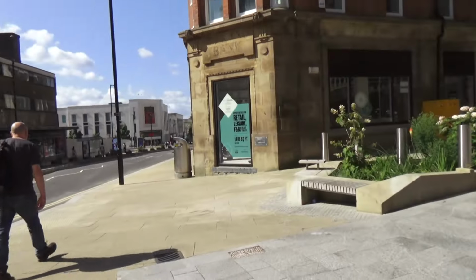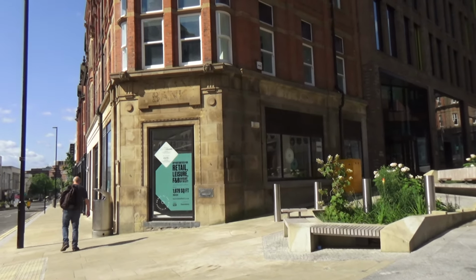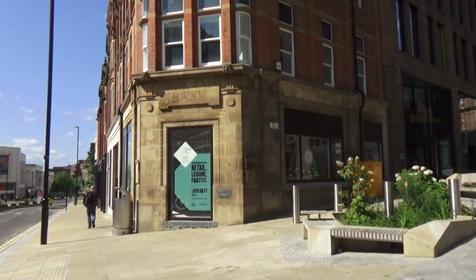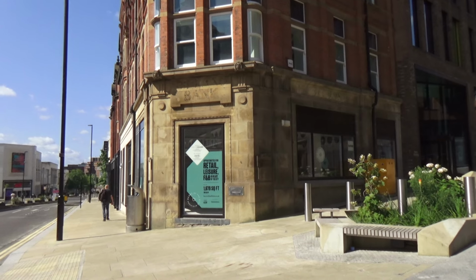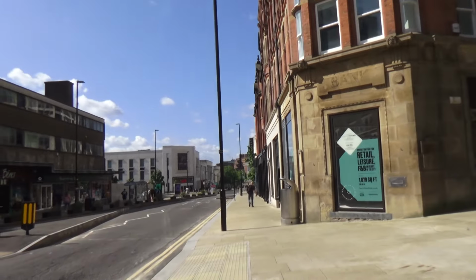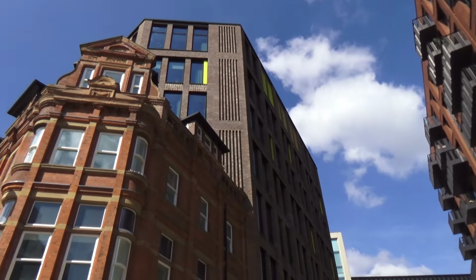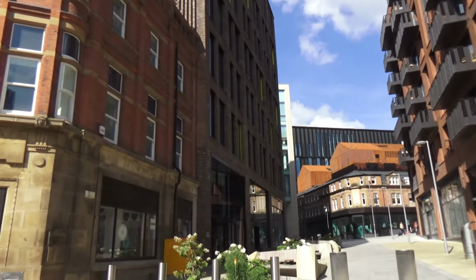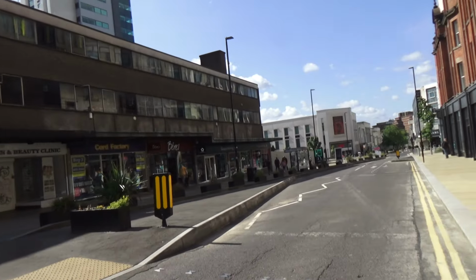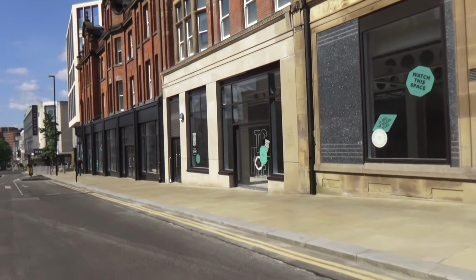So we've only got one Midland Bank left in Sheffield City Centre. Got one at Crystal Peaks and one at Meadowhall. I think that's about it. But this was an old Midland Bank. We had loads of them in town centre. But you can see how high it rises up now. I'll have a bit more of a walk down Pinstone Street. We've got more empty units here.